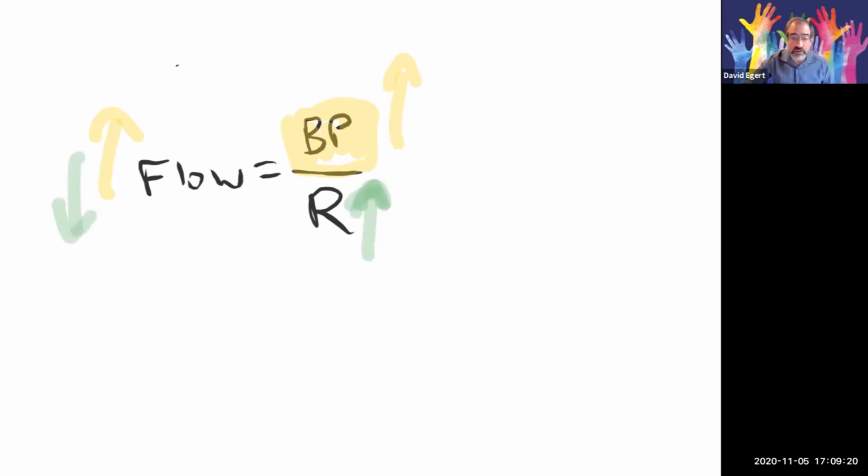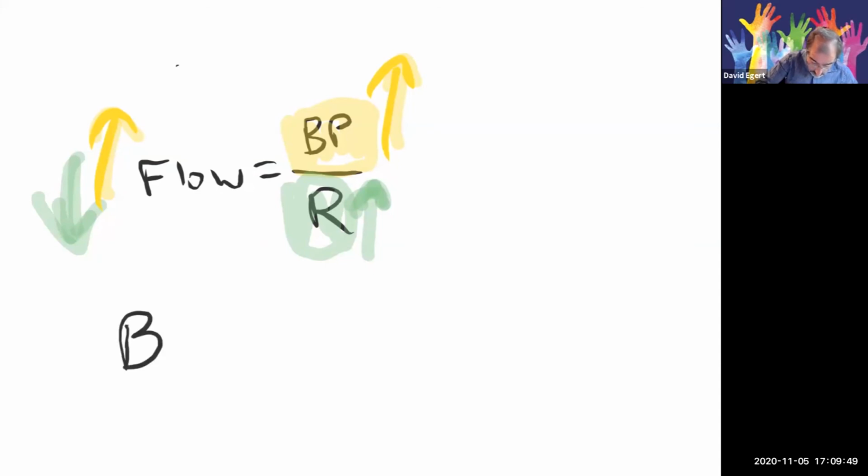So that's why the R is on the bottom. It's an inverse relationship. If I increase resistance, the flow goes down. If I increase the pressure, though, the flow goes up. So does this make sense? I can rearrange it. If I multiply both sides times R, I get this: blood pressure equals flow times resistance.